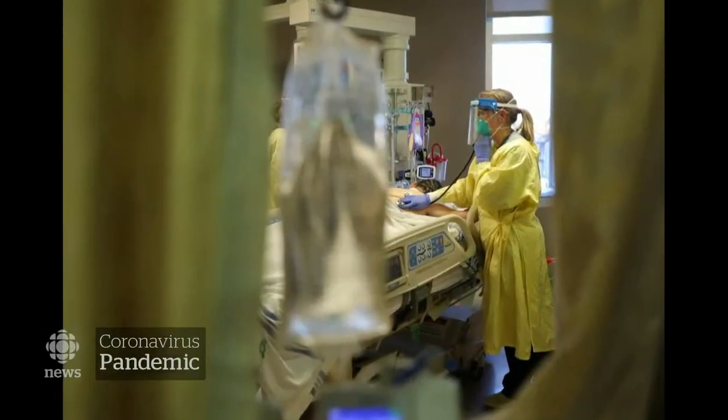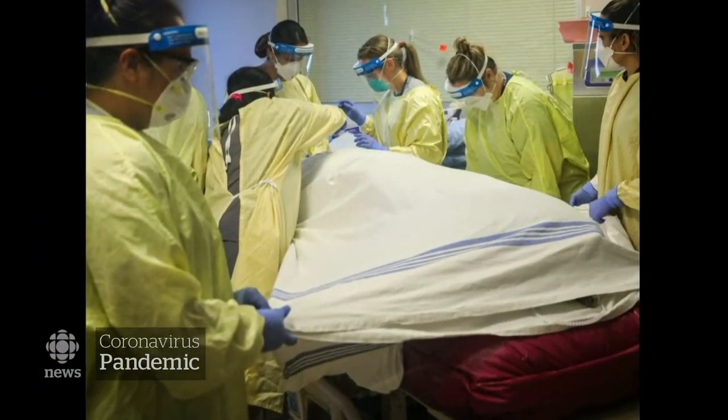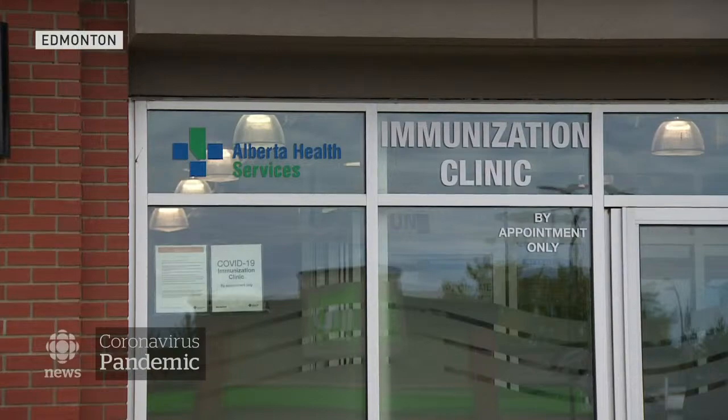I dread the day that the physician has to decide whether a 25-year-old will get a vent or a 50-year-old will get a vent. A familiar lament as cases continue to surge in Alberta. To slow this fourth wave, the province is now dangling $100 in front of the unvaccinated. An unpopular move for some at this Edmonton vaccination clinic.